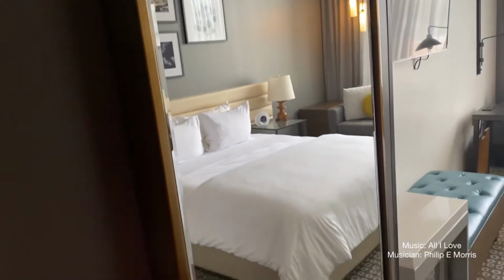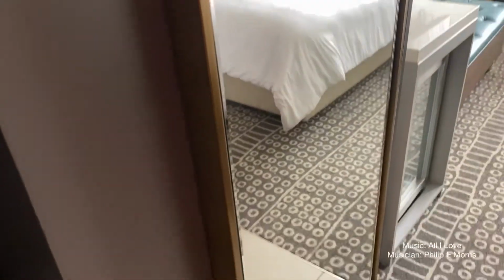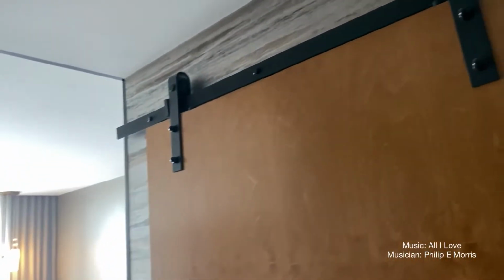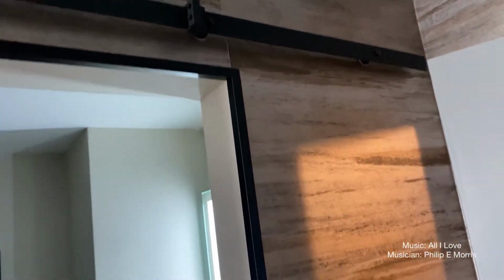So overall, I would rate this hotel 3.5 stars. It's moderately priced and convenient if you need some place to stay that's close enough to the city without being in Manhattan, or if you need somewhere for family and friends to stay while they're visiting you locally in Montclair.